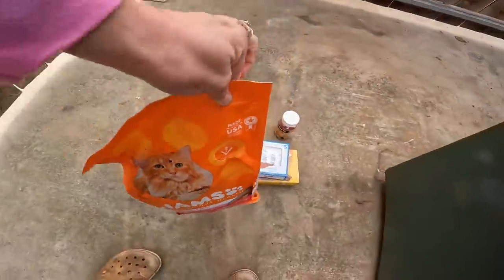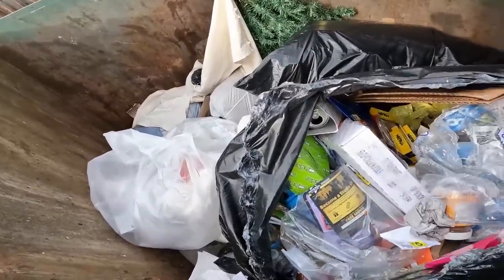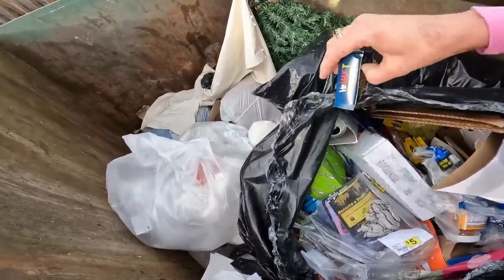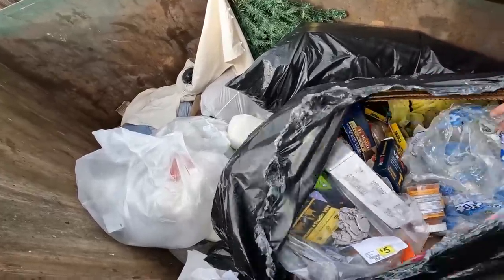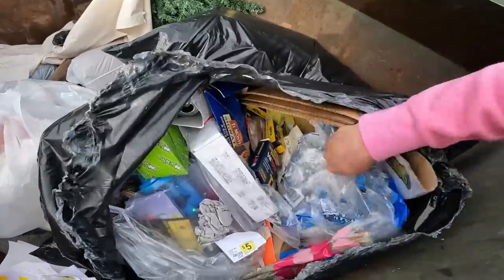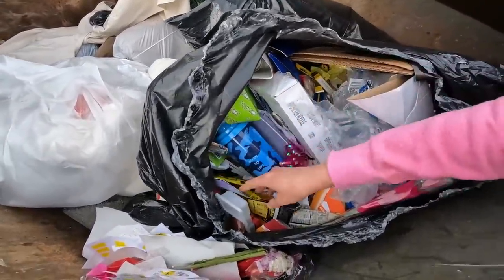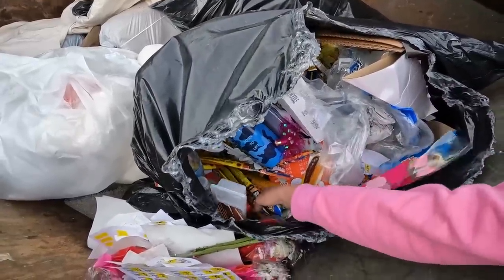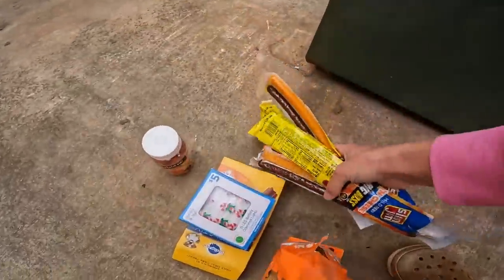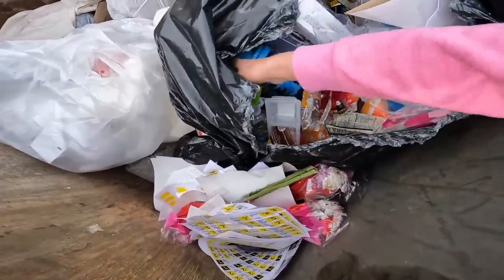A ripped bag of cat food. Okay. This is turning out to be a pretty good little bag here. Testosterone booster. Let's see here. Some more of the Airborne. What's this stuff here? Caffeine alertness, all that kind of stuff. Got these turkeys here. And take them. I'll set that there. Let me see.